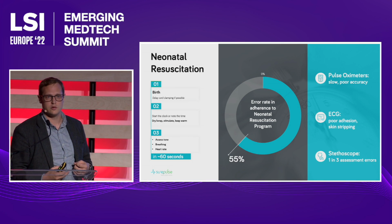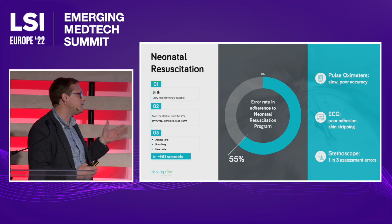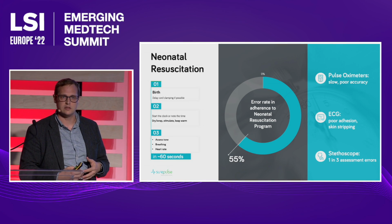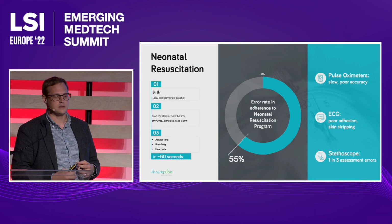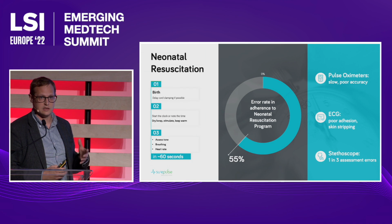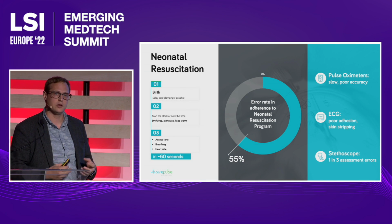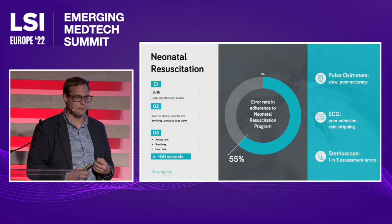Now, it's been shown through studies, a meta-analysis of adherence to this program, that up to 55% of resuscitations, and that's in the USA, do not adhere to the basic steps of the neonatal resuscitation program. This is for a variety of reasons, but one of the main ones is around the actual monitoring technology that is available to clinicians and healthcare providers at birth.